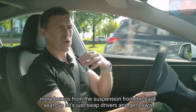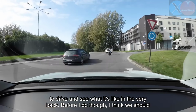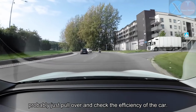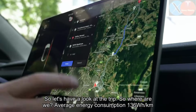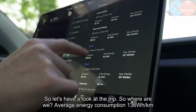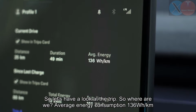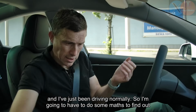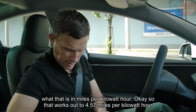So let's just swap drivers. I'm going to get Lewis to drive. I'm going to see what it's like in the very back. Before I do though, I think we should probably just pull over and check the efficiency of the car. So let's have a look at the trip. So where are we? Average energy consumption 136 watt hours per kilometre. And I've just been driving normally, so I'm going to have to do some maths to find out what that is in miles per kilowatt hour.